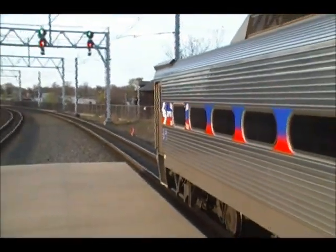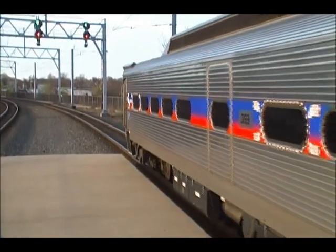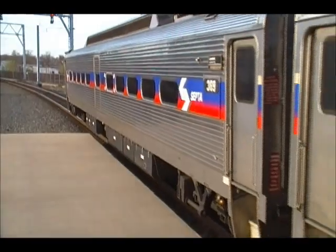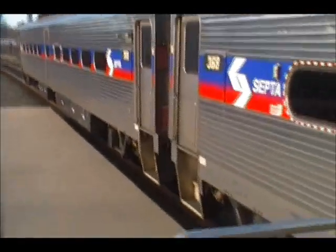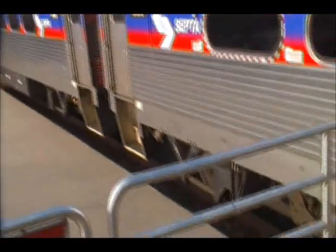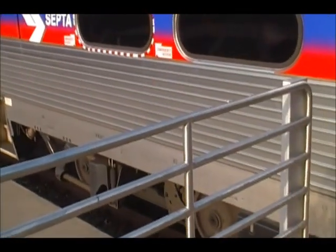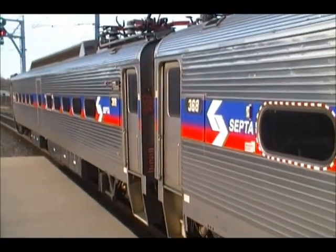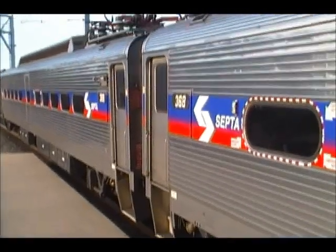We got rail cars 369, 368, and a few more, but he's stopping for some reason. Don't know why. More to come when he decides to start moving again.